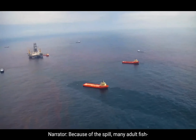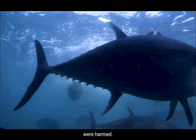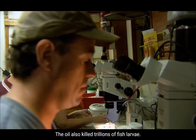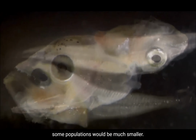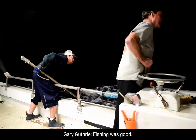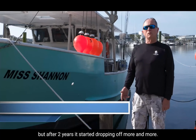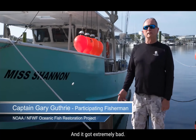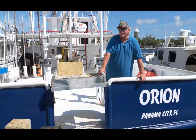Because of the spill, many adult fish, including bluefin tuna and swordfish, were harmed. The oil also killed trillions of fish larvae. This meant that a few years later, some populations would be much smaller. Fishing was good, but after 2 years, it started dropping off more, and it got extremely bad. Now, last year was probably the worst year we've seen in quite a while.